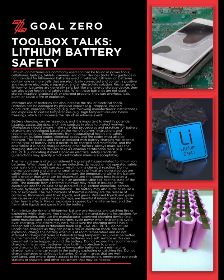Improper use of batteries can also increase the risk of electrical shock. Batteries can be damaged by physical impact, e.g., dropped, crushed, punctured, improper charging, e.g., not following manufacturer's instructions, and exposure to certain temperatures, e.g., high temperatures and below freezing, which can increase the risk of an adverse event.